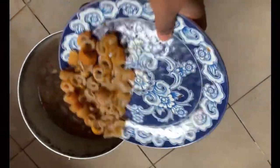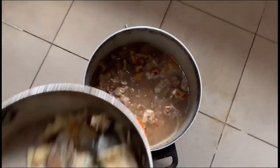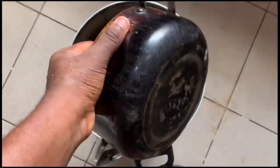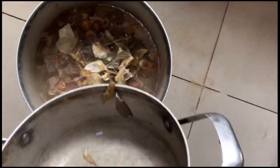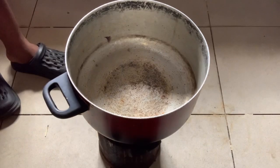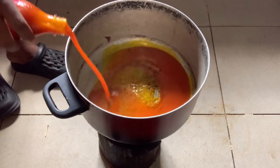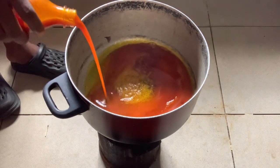So after the meat brought out its own water, I added more water to the meat and then covered it to boil for like 10 minutes before I went in with my pomo and stockfish. Some people actually like to boil together, but me, I boil separately because I buy soft pomo. I allowed it to boil for like 10 minutes and then brought the stock down and transferred it into a separate bowl, and you guys will start cooking.